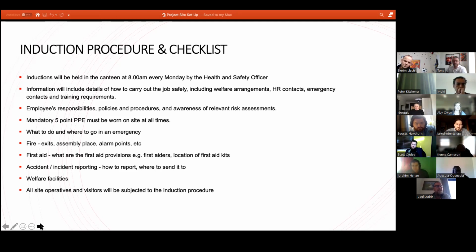Accident and incident reporting forms: how to report them, who to report them to, and where to send them. Information on what's in and where the welfare facilities are. All site operatives and visitors will be subject to this induction procedure.